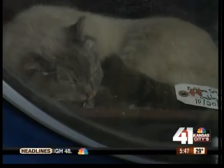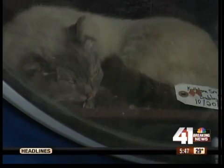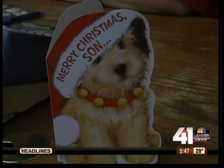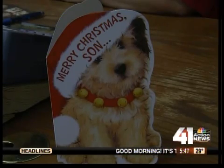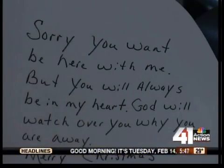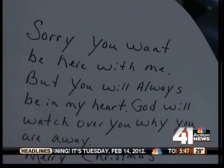And while in the freeze dryer, which can take 6 months or longer before an animal is returned, some pet owners send cards to their deceased pets. Here's a card sent to a dead dog during the holidays. Office manager Leslie Calvert takes them seriously. So when they send the card or the letter, I do, and I know this sounds silly, but I do read the card or letter to the pet.